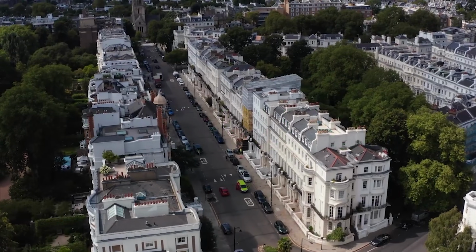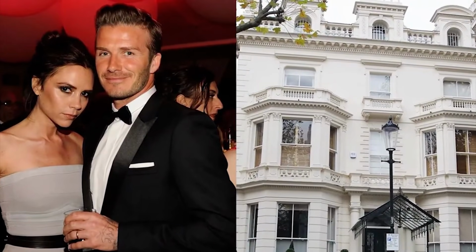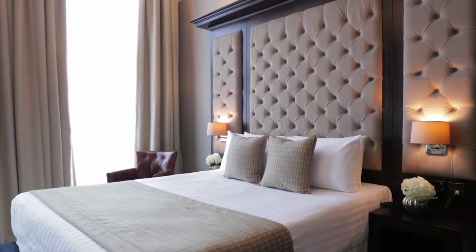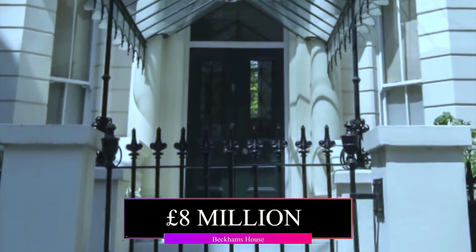Now, David and Victoria Beckham's West London house is a mansion in Holland Park in the Royal Borough of Kensington and Chelsea, which they purchased in 2013. The professional footballer and fashion designer's mansion, worth an estimated £31 million, features 6 bedrooms, an indoor pool, a wine cellar, a gym, and even separate quarters, initially renovated at £8 million in 2016.